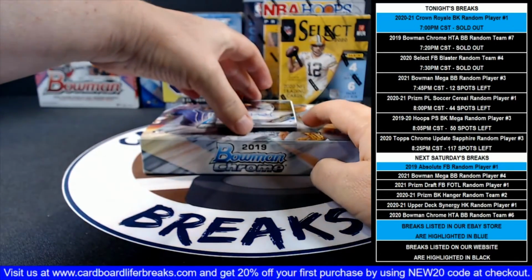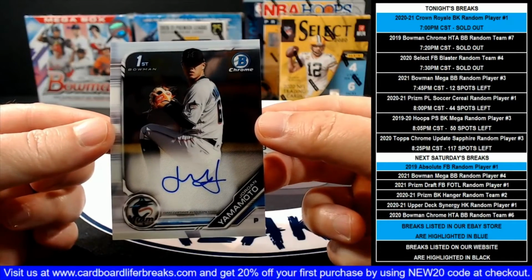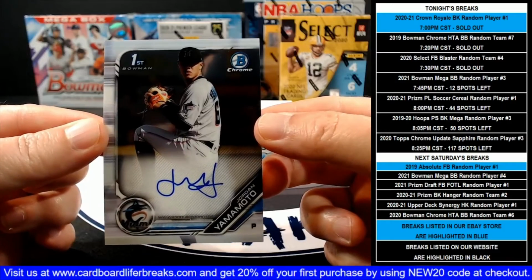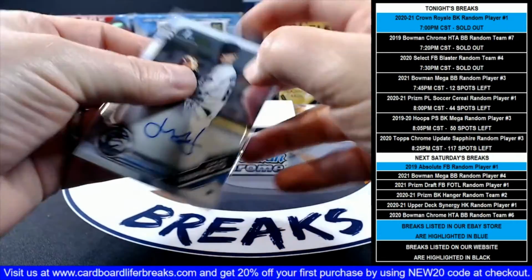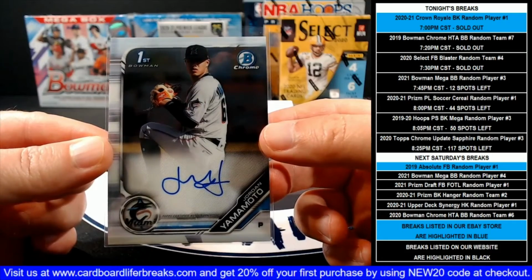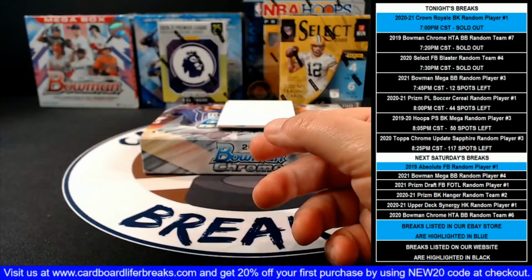Huh. How about that? A little Jordan Yamamoto first Bowman autograph for the Marlins. What a coincidence. Pretty funny. Hey, it's his first Bowman, though. Not too shabby.